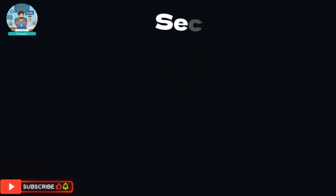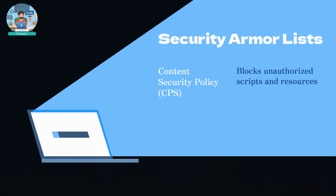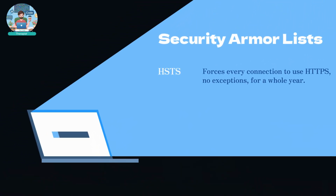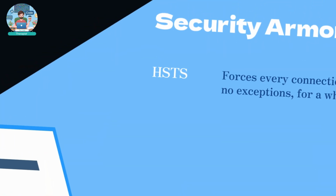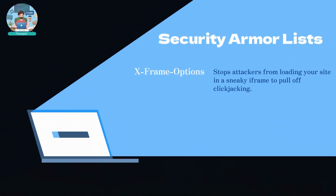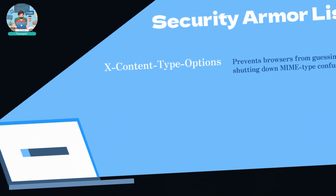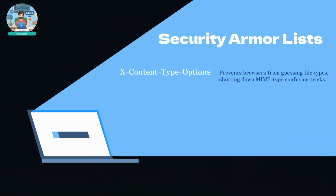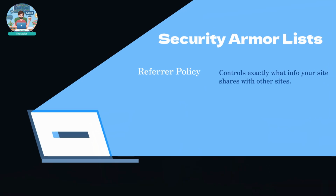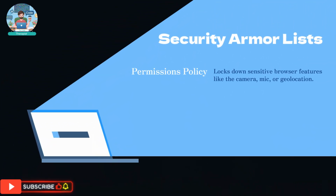Let's break down the security armor piece by piece. Content security policy blocks shady scripts and unauthorized resources. HSTS forces every connection to use HTTPS, no exceptions, for a whole year. X-Frame-Options stops attackers from loading your site in a sneaky iframe to pull off clickjacking. X-Content-Type-Options prevents browsers from guessing file types, shutting down MIME type confusion tricks. Referrer-Policy controls exactly what info your site shares with other sites. Permissions-Policy locks down sensitive browser features like the camera, mic, or geolocation.